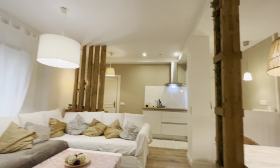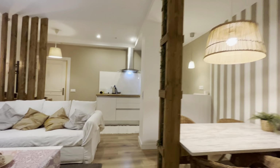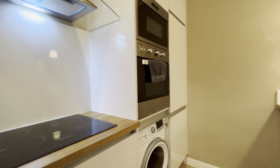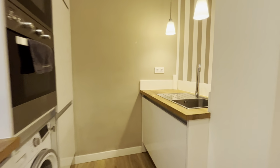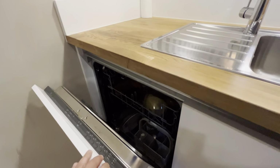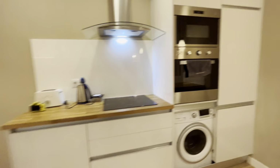You see, it's a beautiful apartment. The kitchen here in the back for a stove, washing machine. Here we found dishwasher, the thing, oven and microwave.